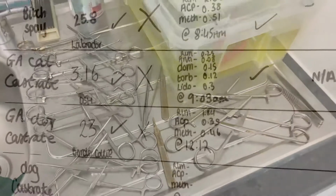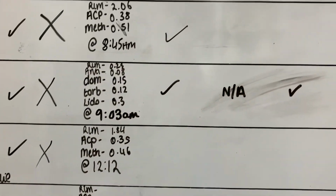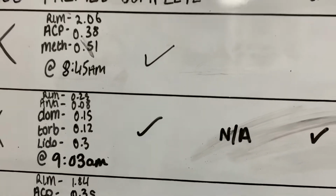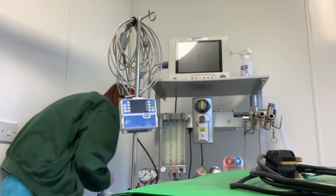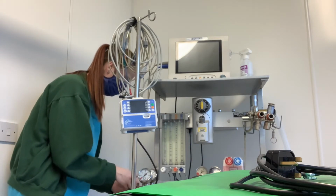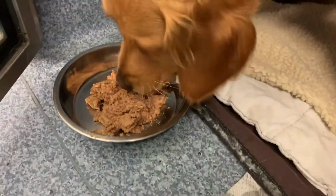After that, we clean the instruments and we tidy up everything else. So we have a little plan of action of what we're going on. So once that's all done, we can begin cleaning, changing over oxygen, turning oxygen off, topping up the sevo, which is the anaesthetic gas, and also caring for the patients that we have in for the day.